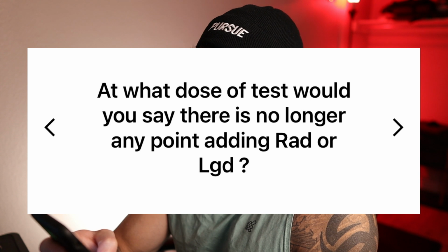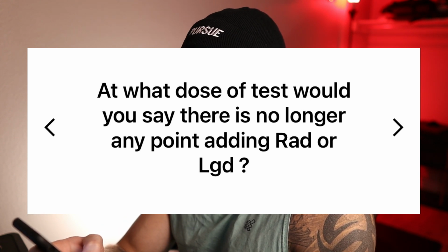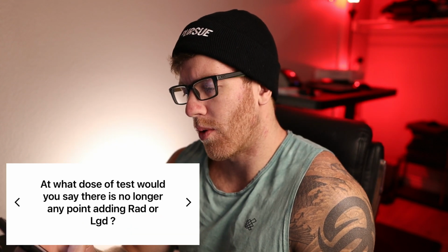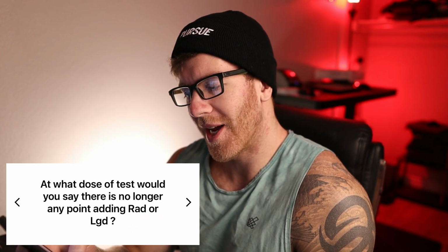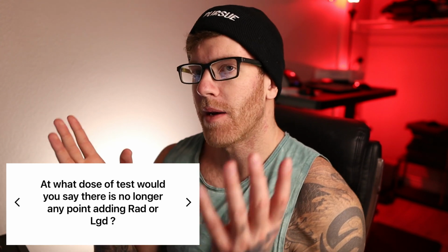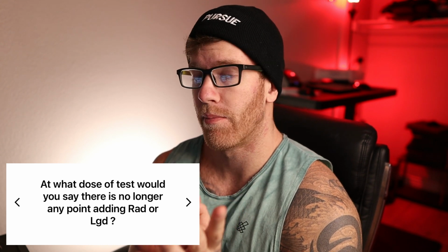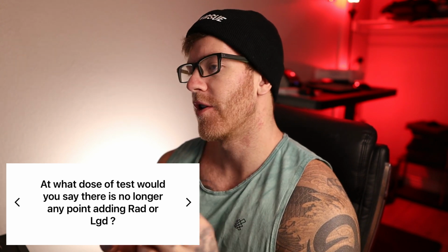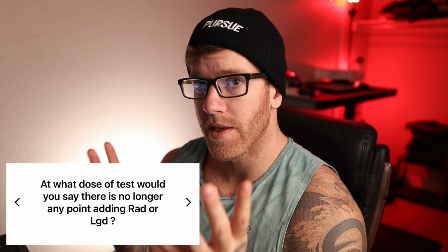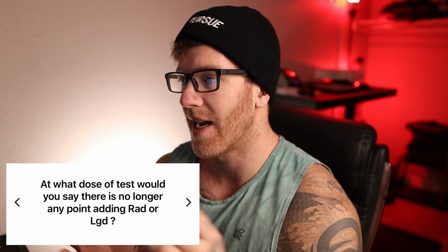At what dose of test would you say there is no longer any point adding RAD or LGD? I don't think there's really ever a point where there wouldn't be a point to add RAD or LGD because they're so different. Let's compare RAD 140 to, say, Winstrol or Winny, a very popular DHT steroid. If you're taking testosterone, it's great. Testosterone is the best. You'll hear the common saying, test is best.